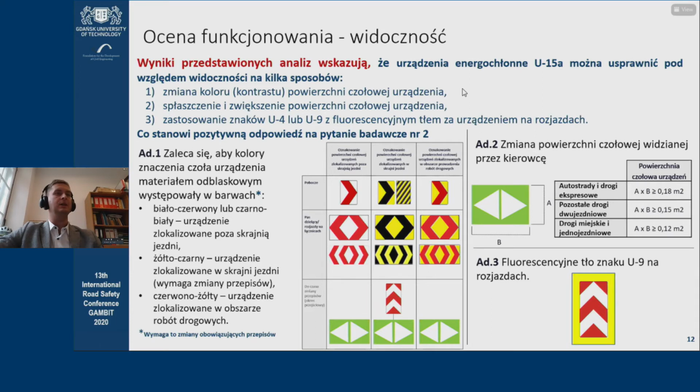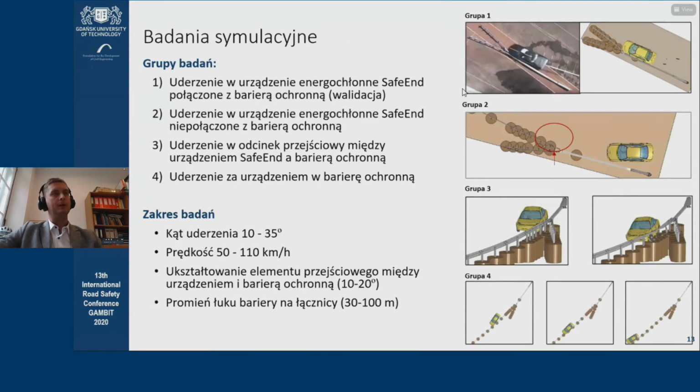We can see here that the color schemes would depend on the location and the circumstances. The proposal, unfortunately, would require a change in the current regulations. Therefore, for the time being, it would be important to simply increase the surface area of the front, and to add a fluorescent background without changing the color scheme. So there should be a fluorescent edge beyond the device.